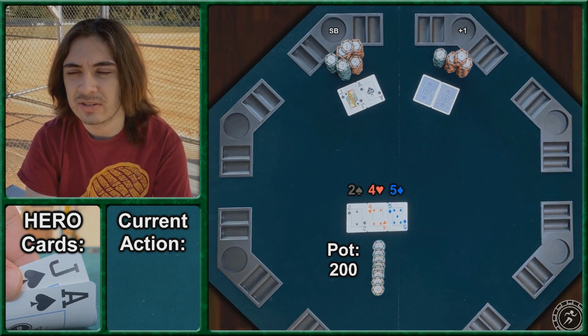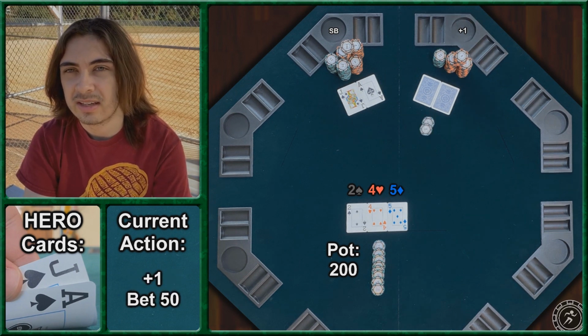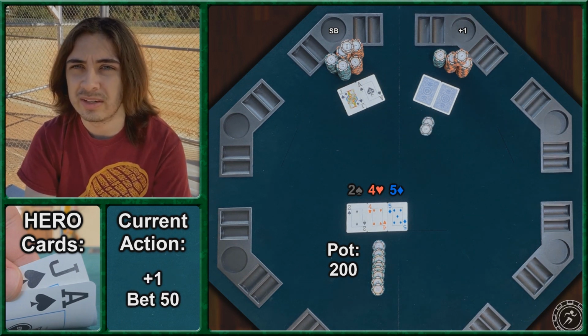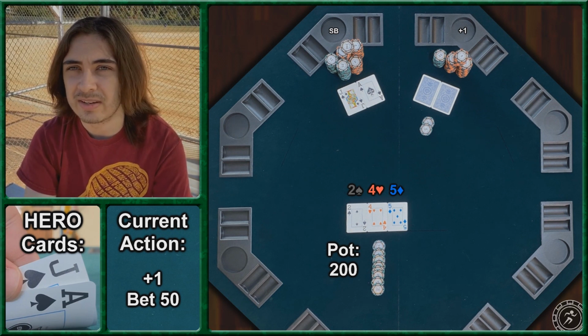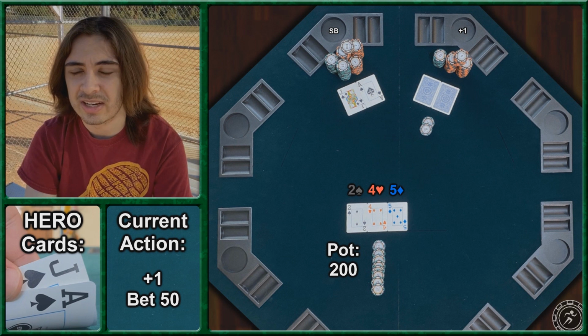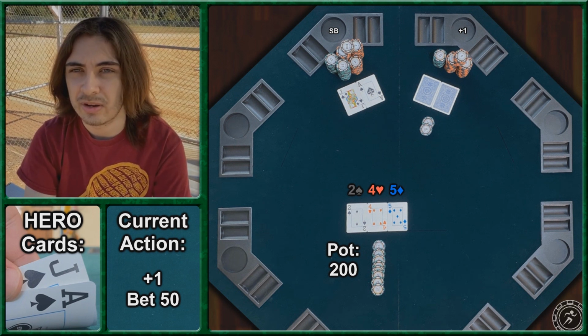We check to the raiser, and he heavily down bets to $50. And for this price, I don't think we can ever fold. I think we have to float here. A spade is going to give us some equity. An ace or a jack is going to maybe put us in a weird spot, but give us some equity. So we call the 50.